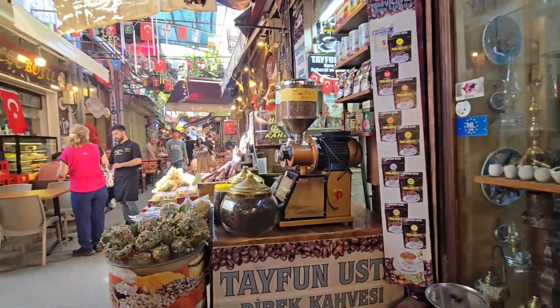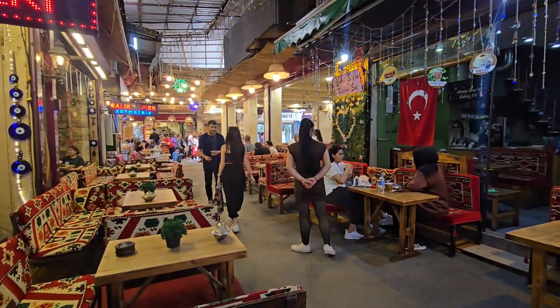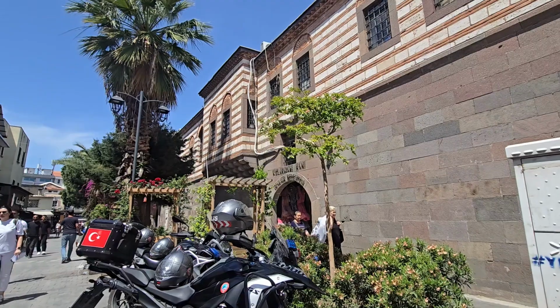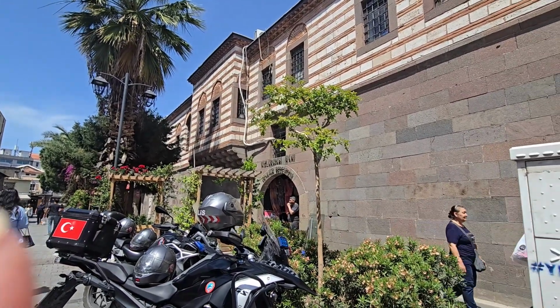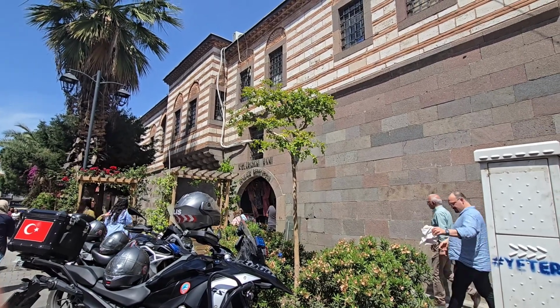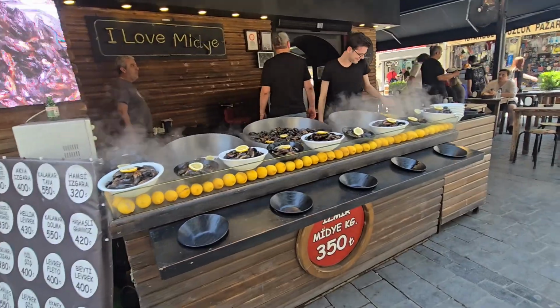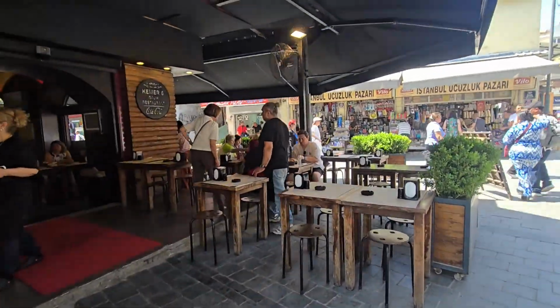You can buy your coffee for your Turkish coffee. But yeah, all kinds of food places. And this is an Ottoman era building that has been turned into a hotel. So I'm gonna see if I can maybe poke around in there and see what I can find. And we got some mussels. They got tons of mussels there. And again, another restaurant.